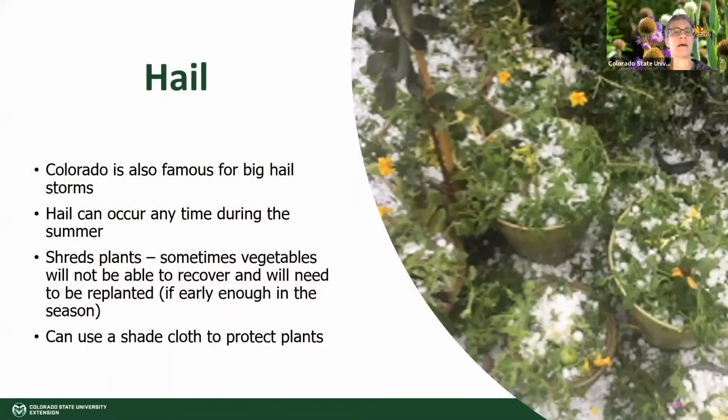Another weather-related event in Colorado is hail. We have big hailstorms. In fact, it's our biggest insurance risk in Colorado, and the biggest insurance expense in Colorado is hailstorms, not wildfires like many people might expect. The insurance companies actually pay out more money for roof damage and car damage.